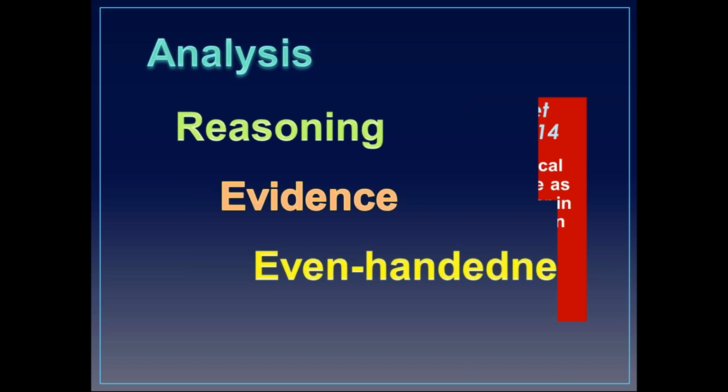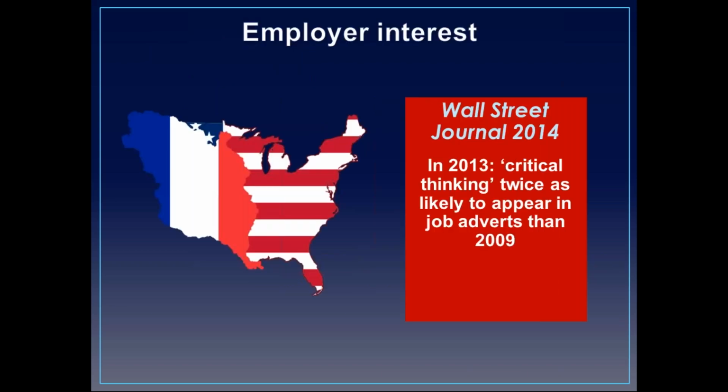Employers say they want to recruit graduates with these kinds of thinking skills. The Wall Street Journal reported that by 2013, job adverts were twice as likely to refer to critical thinking than in 2009. And for students to do well professionally, as well as academically, they need to be aware of the importance of well-developed critical abilities and to be able to apply these to new situations.